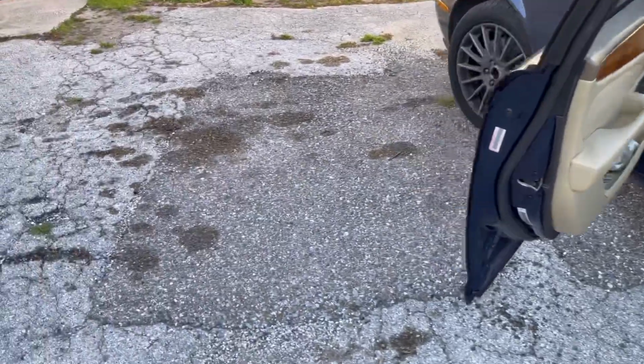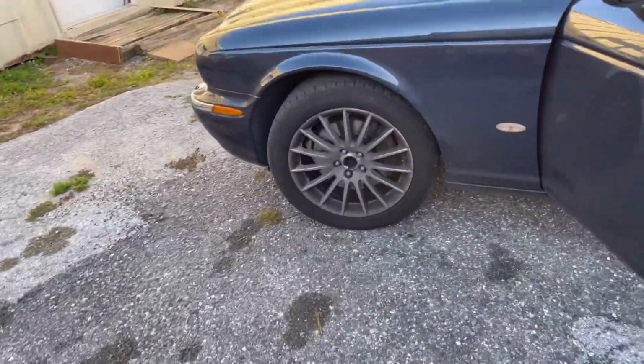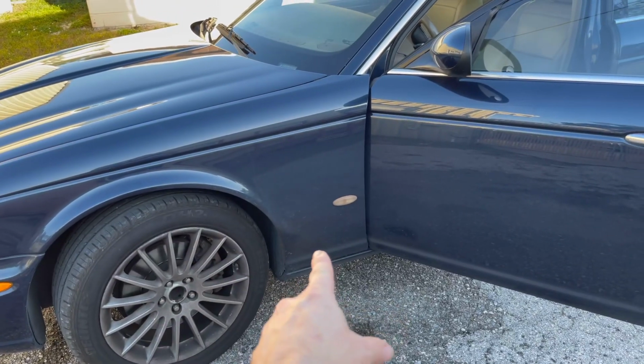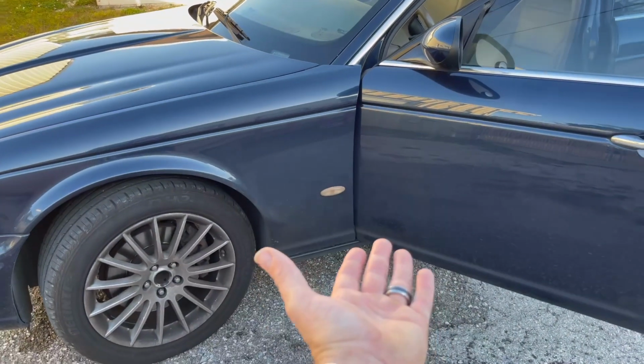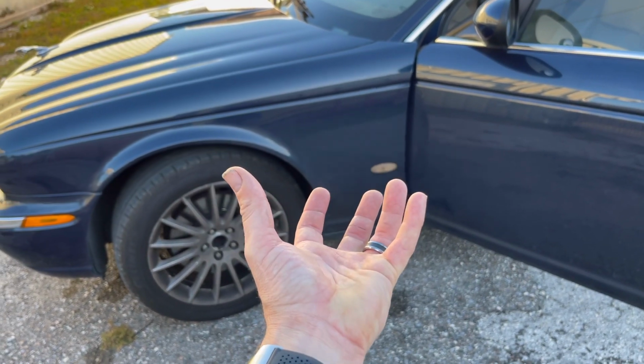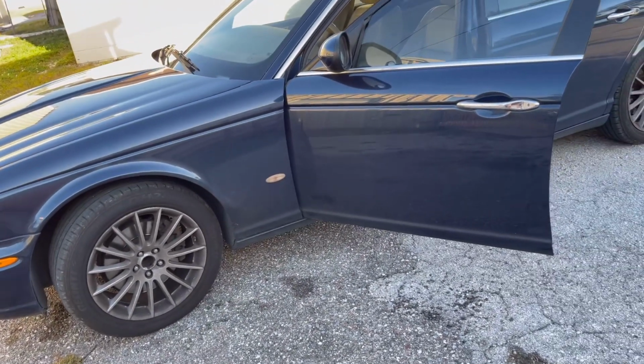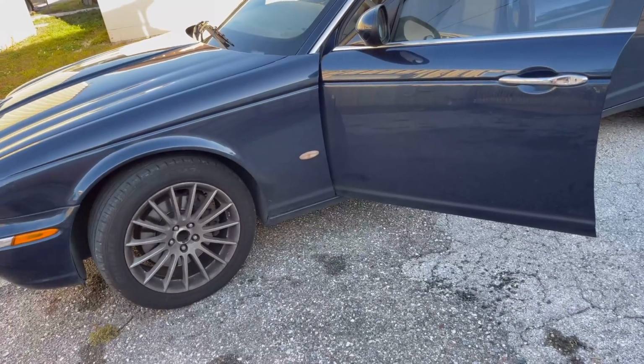I did a little research before this, but I've never changed the fuel filter out on this car. It is going to be located, from what I read, up underneath our driver's side. There's a panel. We'll have to take some bolts off, and up under there is going to be your fuel filter. I do hate doing fuel filters because you're almost guaranteed to get fuel all over you, so I'm going to try my best not to.